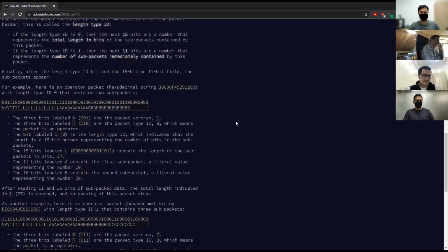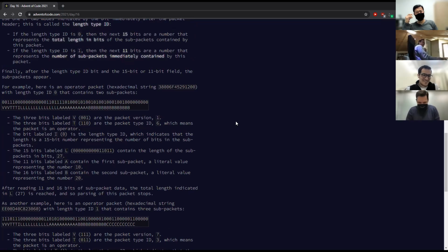All right, it's the length type ID. If the length type ID is 0, then the next 15 bits are a number that represents the total length in bits of the subpackets contained by this packet. If the length type ID is 1, then the next 11 bits are a number that represents the number of subpackets immediately contained by this packet.